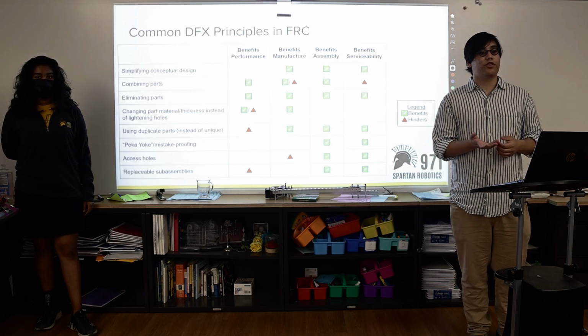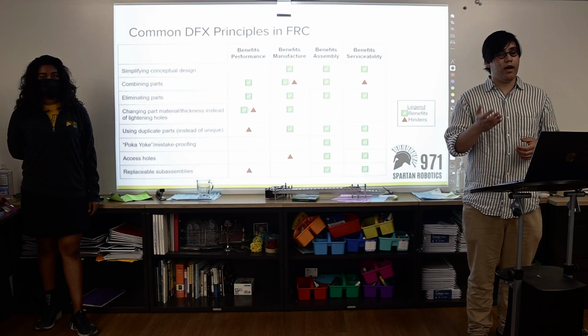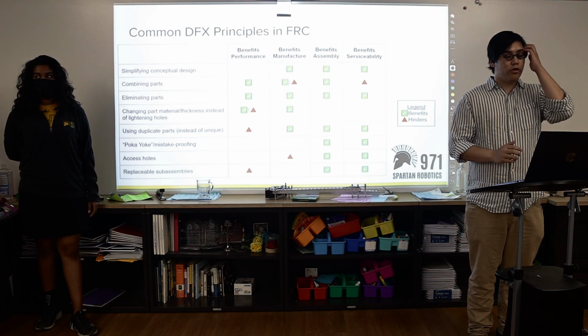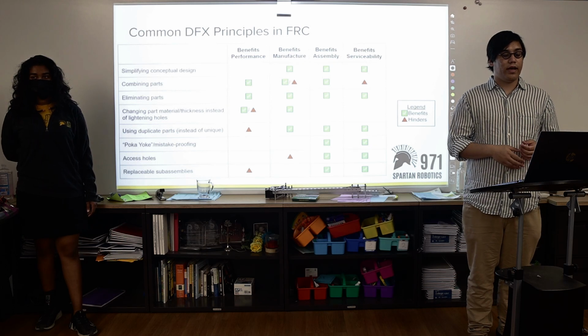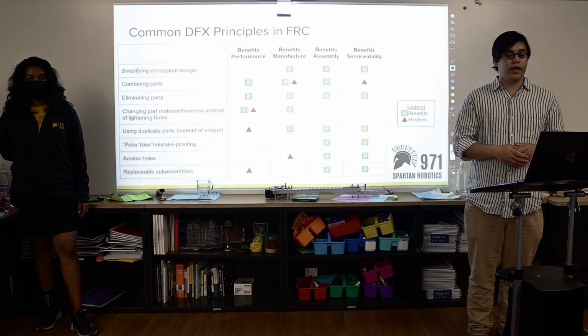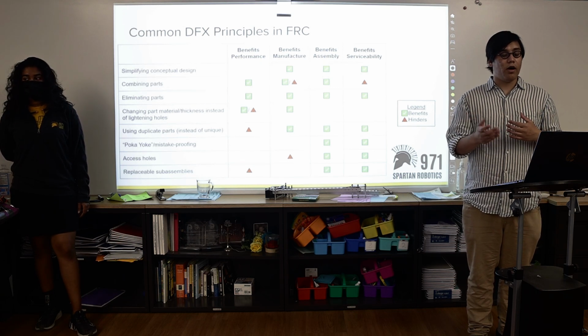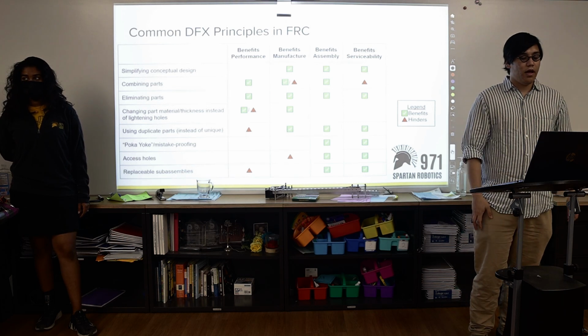Sometimes it can make manufacturing more difficult, especially for manually manufactured parts, like mill parts or lathe parts. It can make the part more complex. And then sometimes it also hurts serviceability, because sometimes you will break that part and now you have to replace a larger part.